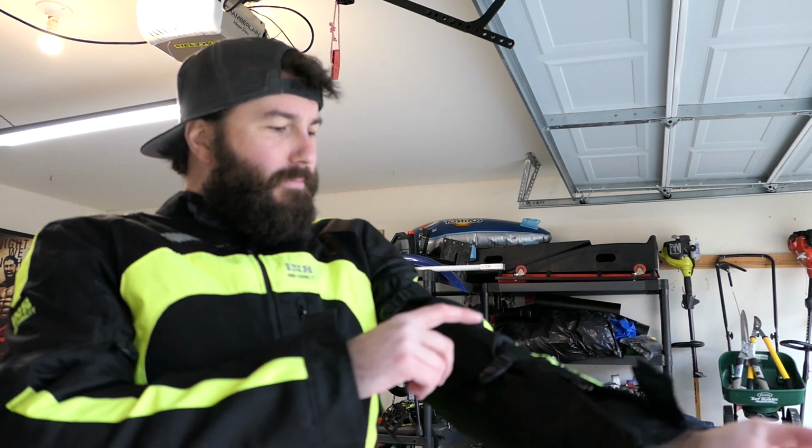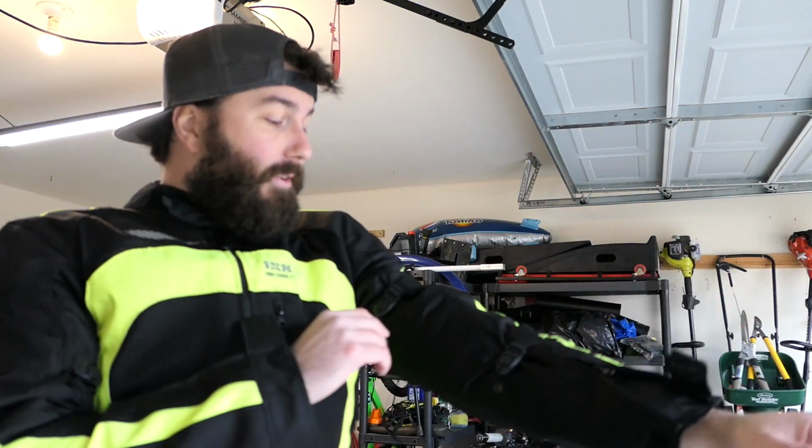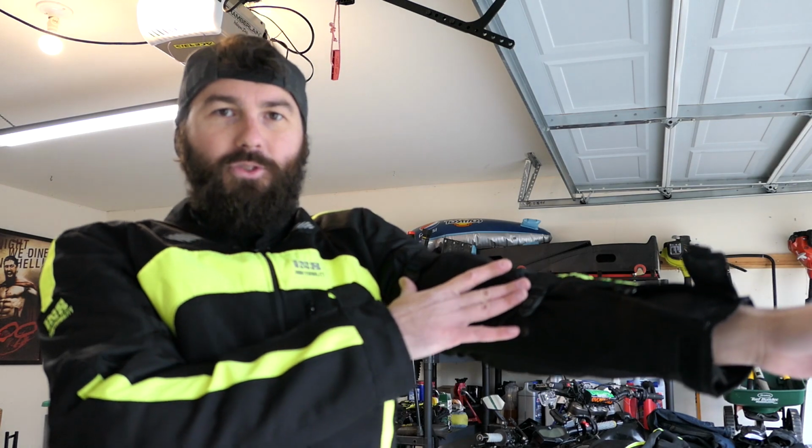They have a three-way adjuster on two points on both arms. Now only on the right arm. I don't know why a lot of people are going away from this. I don't understand why. You should at minimum have one on your forearm right here. I kept saying my forearm earlier and I think I was talking about my wrist. I don't know my words. Anyway, all their jackets have two of them. You don't want this twisting. There's armor in here.